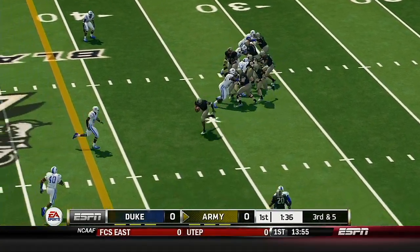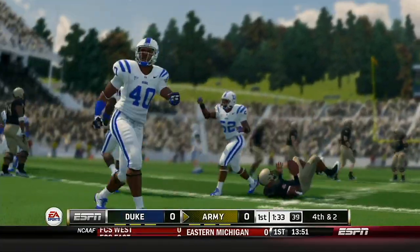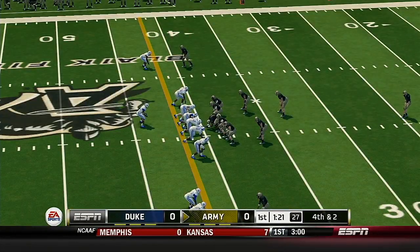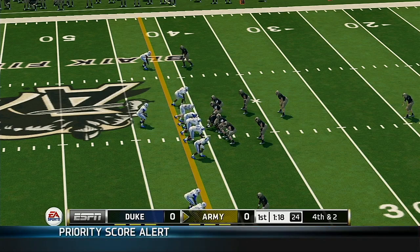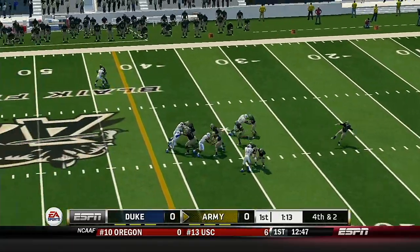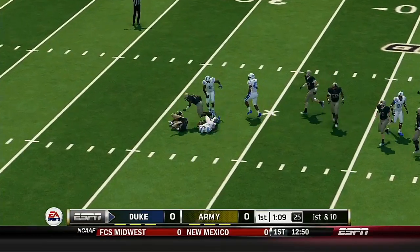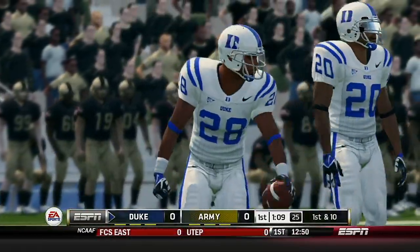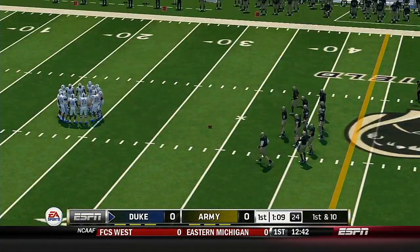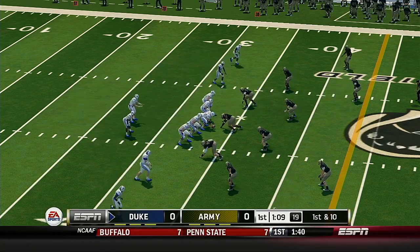King on play action. And he's taken down around the 39-yard line. That'll make it fourth and two. Lee, back to return it. And down he goes at the 33-yard line. I don't think either team has a clear advantage so far. Let's see if they can make some plays and get a little separation.